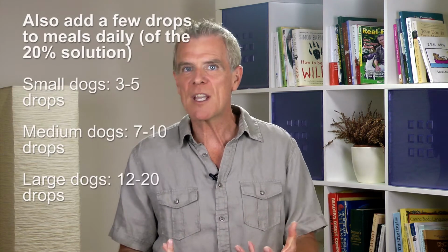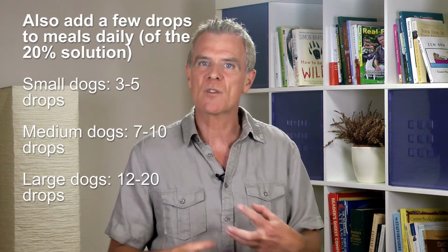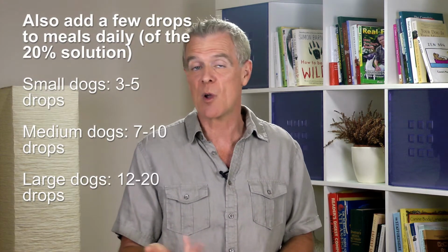For yeast infections, cancers, allergies, parasites, digestive problems, kennel cough or to boost the immune system, rub some oregano oil mixed with virgin olive oil on the pads of your dog's feet and between the toes daily. It will soak in and do the job of an antibiotic for internal infections, but without killing off your dog's gut flora like vet-prescribed antibiotics do.